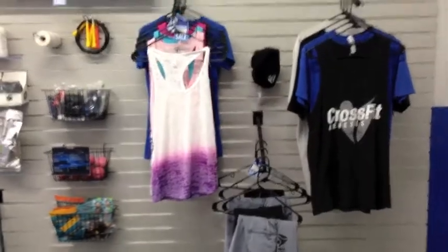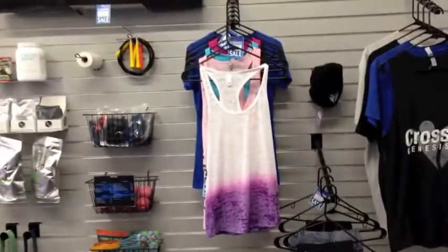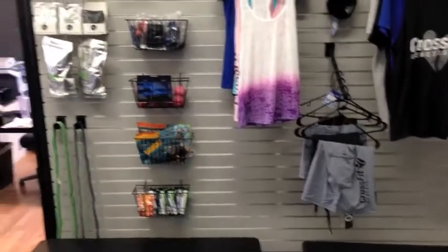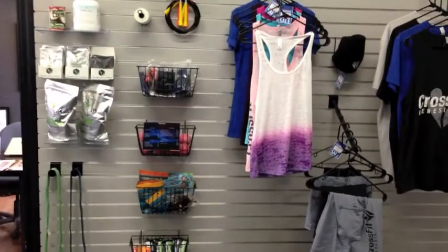Okay, so if I turn around, I'll show you guys the rest of the pro shop. Stuff's a little crooked, hanging kind of sideways. That could use some work, but this is it. T-shirts, tank tops, shorts, consumables, some equipment, stuff like that.